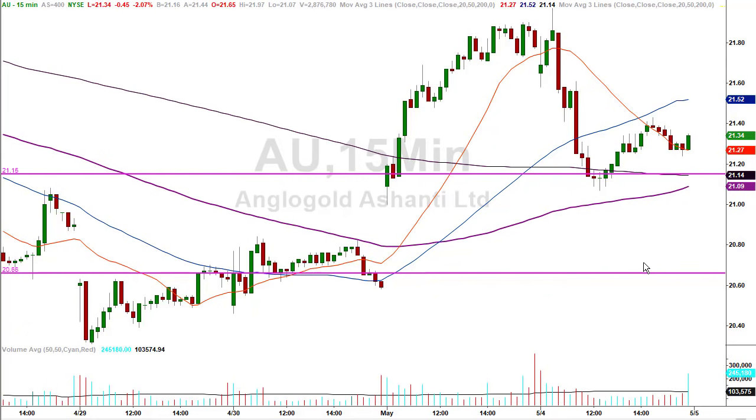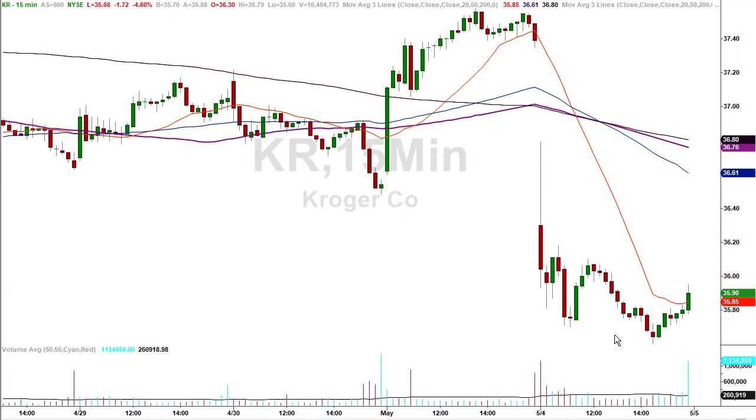AU, you can see what happened. When they started killing the market, AU finally came down to its number, 21.15, on the board bright and early. They found support and started to trade away. They do the deal. I thought they would get up to about 21.50. They never made it all the way there, but nevertheless, base hits put you in the Hall of Fame. Not the biggest trade on the board, but guess what? Base hits put you in the Hall of Fame.